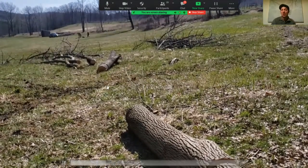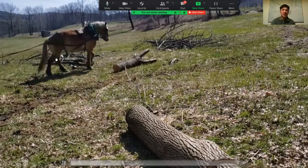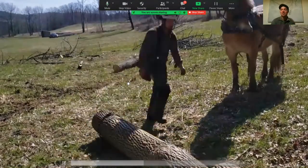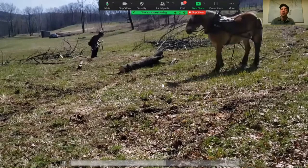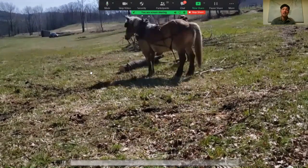It takes us a long time to do what we do. So this is a sped up clip, obviously. We don't move quite this fast. The length of time it takes is really dependent on how far we need to drag the log, how wet the ground is, and conditions like that.